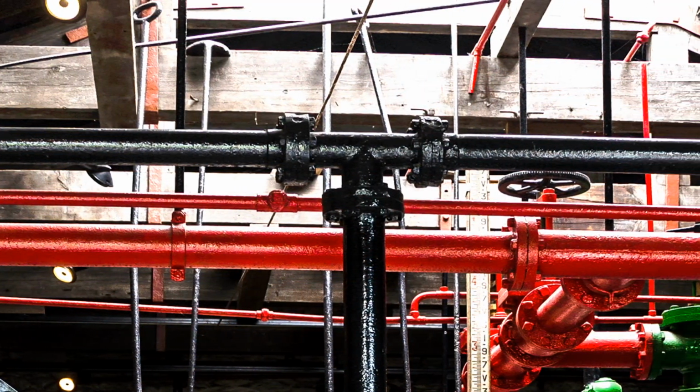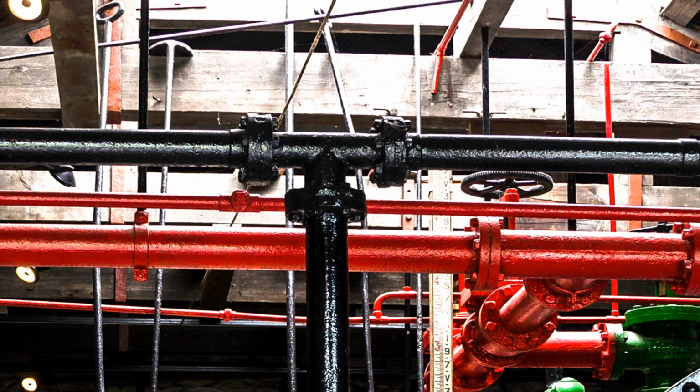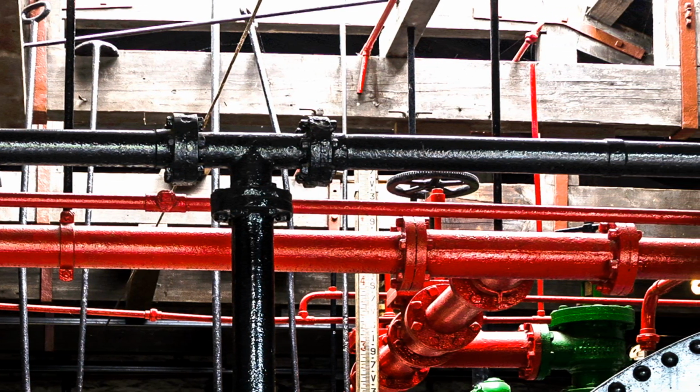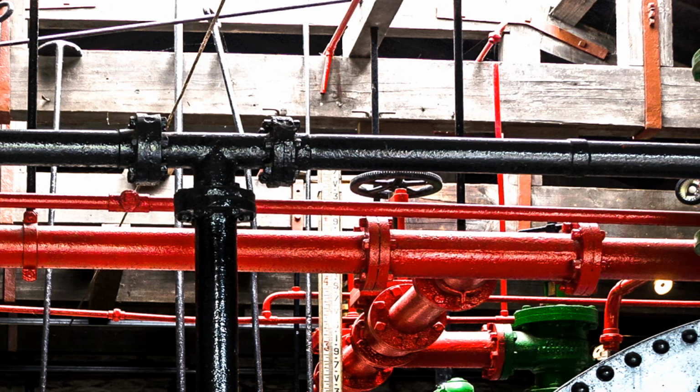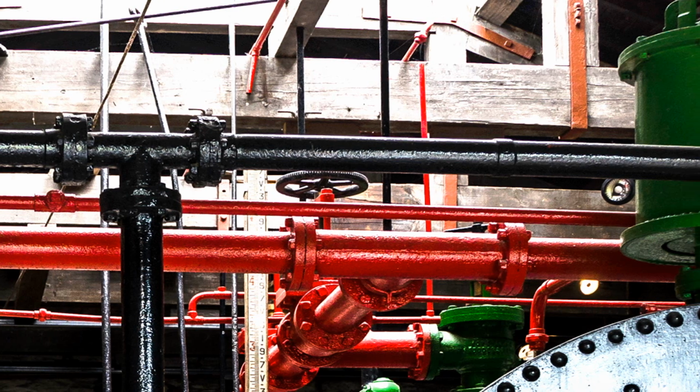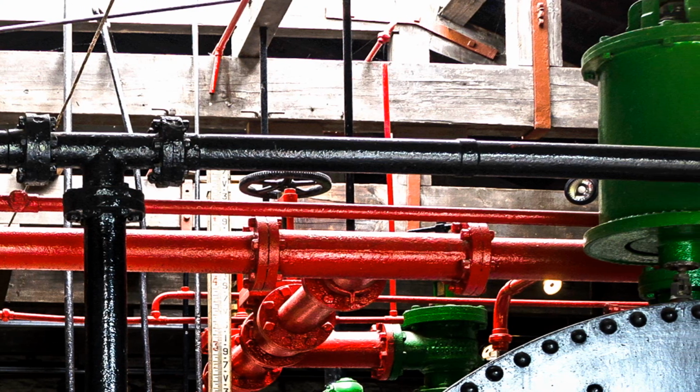When this was renovated in 2004, they wanted to stick as close to the original as possible to the colour scheme used. And if you look back, green and red and black seem to be the predominant industrial colours in the Industrial Revolution. I'd say it's got something to do with the pigment and the lead in the paint and things like that, and that's why that was used.